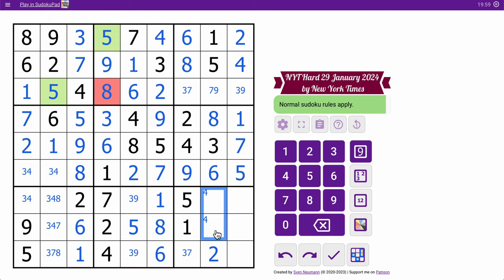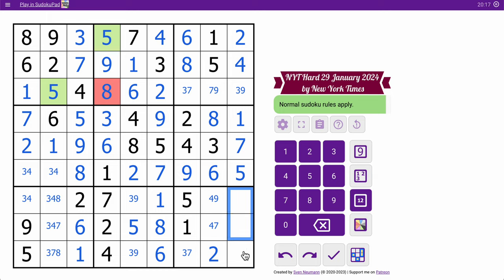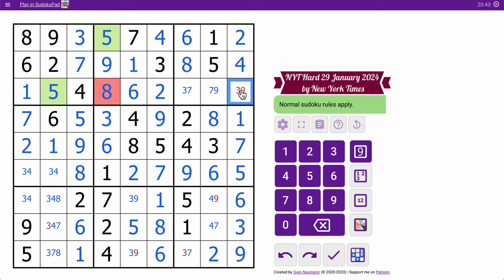These two are 4, along with 7 and 9. 3 or 3, 9, along with 6. But 6 only fits on one of those. Well, that's a 6 and 9. So that has to be a 3, and that can't be 6, so that's a 6. 9, 3.